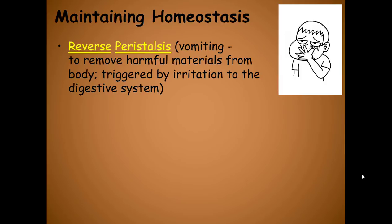And this is going to be triggered by an irritation to the digestive system. This is usually because the thing you swallowed is not recognized by your body as having value. Maybe it's poisonous. Maybe you ate too much. And so your body says, we're not going to let that stay in here for the next 6 to 48 hours. We're going to move this thing on out right now, back out the way it came.